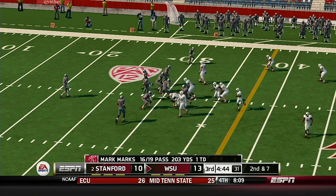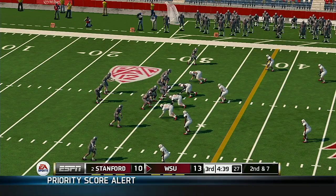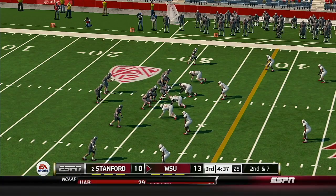Hey, check Mike 11, check Mike 11. This is corner now. Whoa! Easy. Eagle!